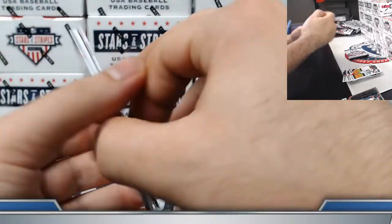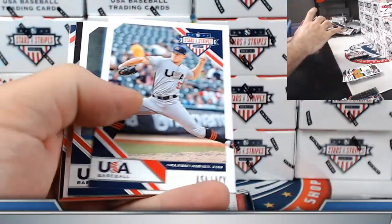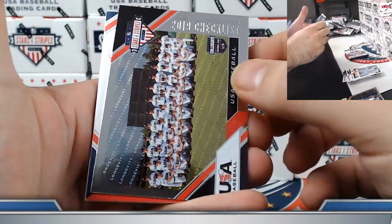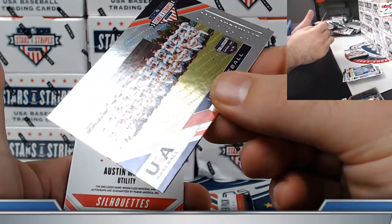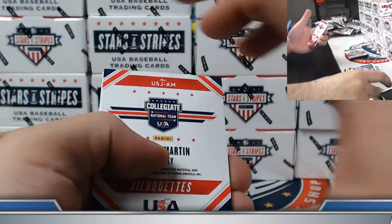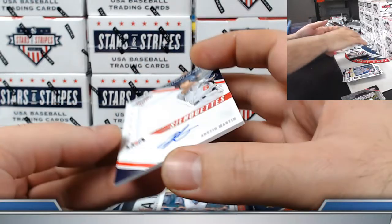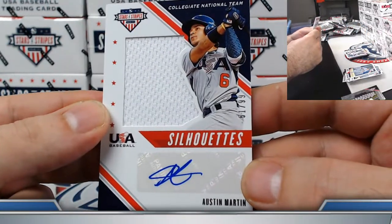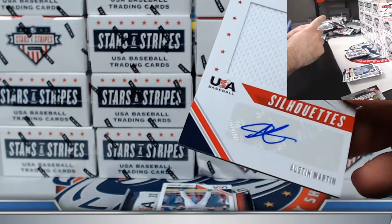Base. Michael, I could use another Abel. Whale, let's see if we can get you a little lower numbered. I think they were both the same numbering. Longevity checklist on the collegiate team on this one, was this number one? And there we go. Nice little auto here. Coming up, put on the board for the Austin Martin spot. 51 out of 99. All right, starting to see some solid hits. Putting them on the board.